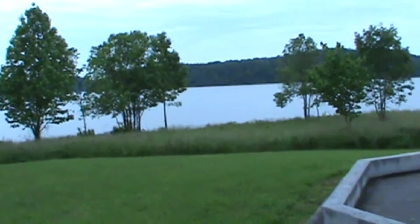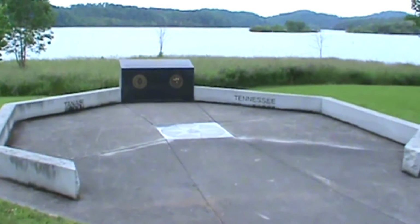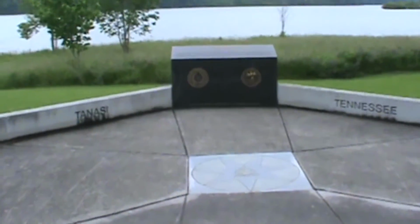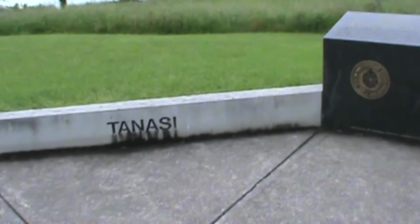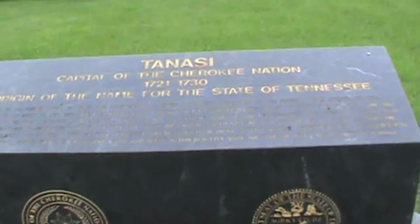So here we are, folks, at the Tennessee village site, or at least the marker. It's really, really interesting. Some Indian history of Tennessee. There's this really cool historical marker talking about what's happening here.